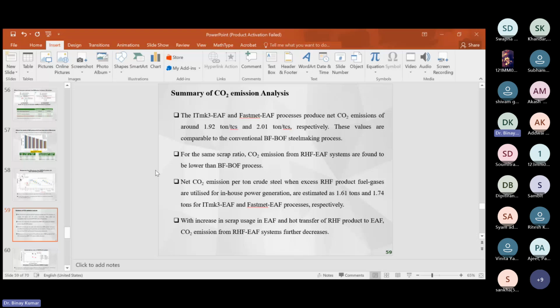And the net CO2 emission per ton of crude steel, when excess RHF product fuel gases are utilized for in-house power generation, is found to be around 1.61 ton for the ITMK3 EF system, and 1.74 ton per ton of crude steel for the phosphate EF system, respectively. And with an increase in scrap ratio in the EF and hot transfer of the RHF product gas to the electric arc furnace, the CO2 emission from the RHF EF system may further decrease.